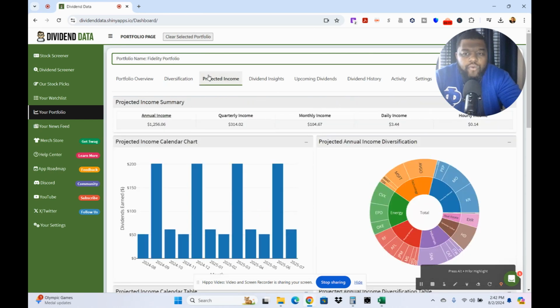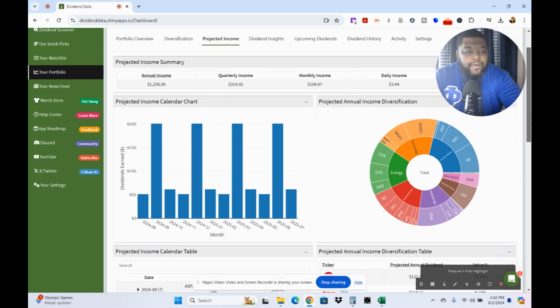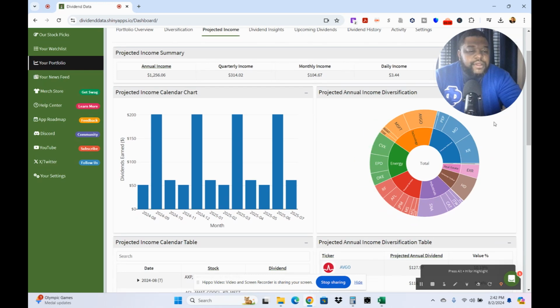Here is the overall view of my portfolio as of right now. The annual income that my portfolio is producing on an annualized basis is 1,256, which is not bad. There are people out here making more, some making less. As for me, I'm just chugging along, trying to create the best diversified portfolio that I can make for myself, so that I can eventually live off of it in the next 15 to 20 years. Since I'm 35, I want to retire by 50, 55 years old, and I want to utilize this portfolio to live off of.